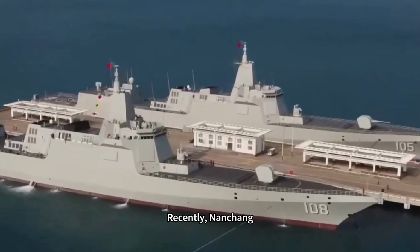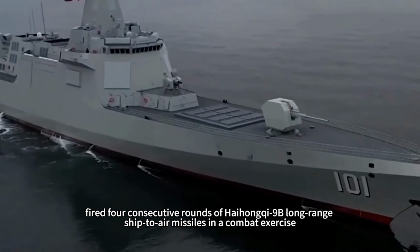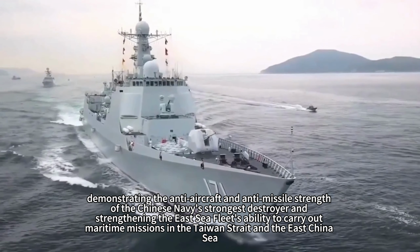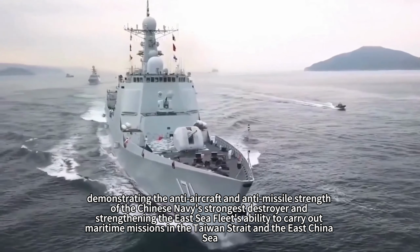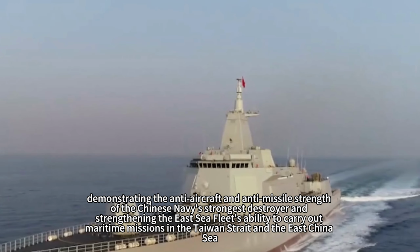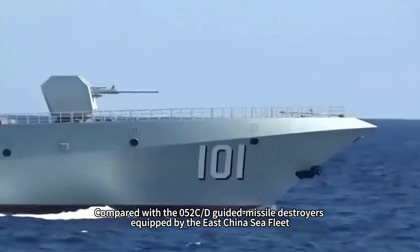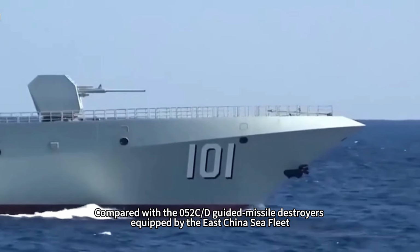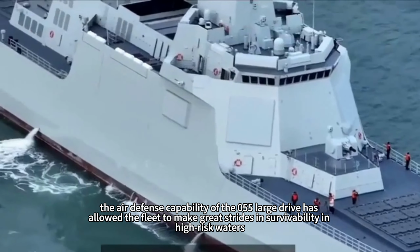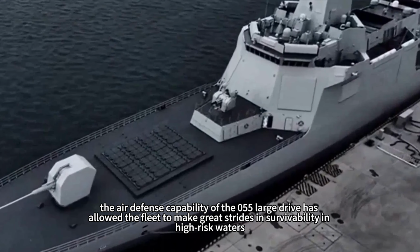Recently, Nanchang, the first ship of the 055 destroyer, fired 4 consecutive rounds of HHQ-9B long-range ship-to-air missiles in a combat exercise, demonstrating the anti-aircraft and anti-missile strength of the Chinese Navy's strongest destroyer, and strengthening the East Sea Fleet's ability to carry out maritime missions in the Taiwan Strait and the East China Sea. Compared with the 052C guided missile destroyers equipped by the East China Sea Fleet, the air defense capability of the 055 large destroyer has allowed the fleet to make great strides in survivability in high-risk waters.